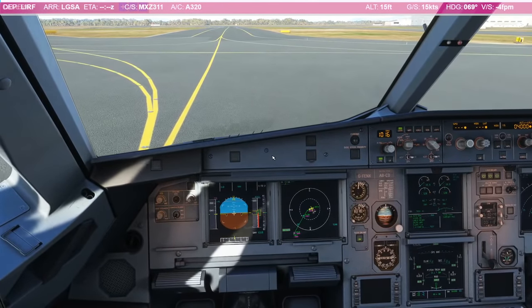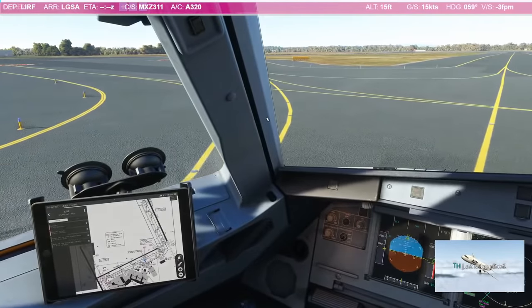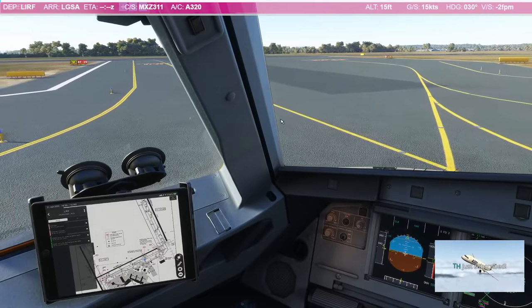It drives off. Frank says, is it a huge deal if you exceed 30 knots on the taxiway? That depends on the airline as to whether they care. On a smooth straight taxiway, going to 33 knots or something, I don't see why it's the end of the world.